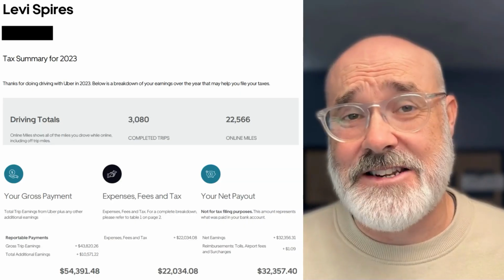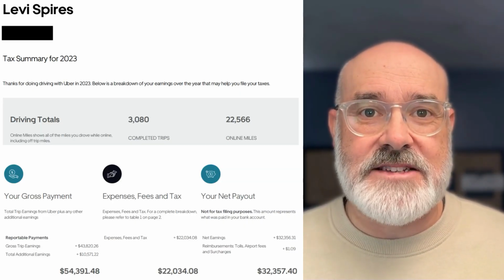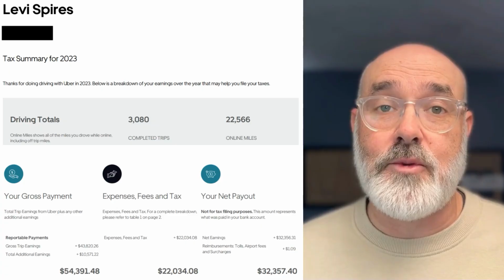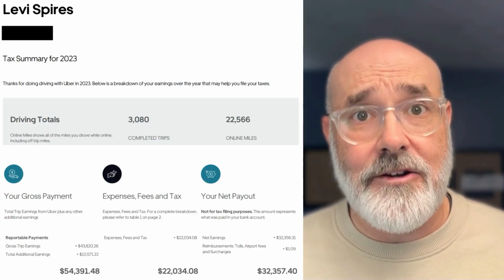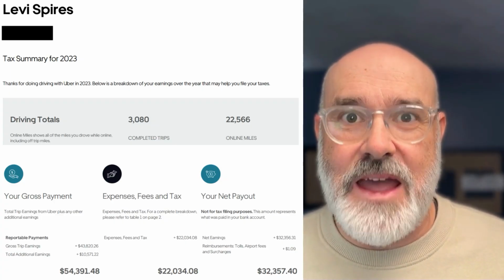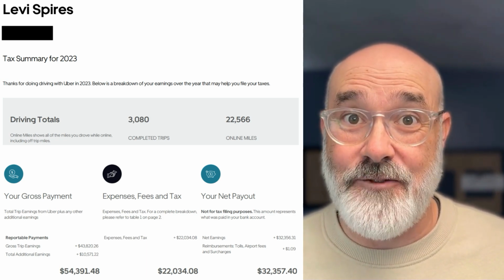That's what was deposited into my bank account at least. So going in reverse, while it doesn't match exactly what I tracked, the net payout of $32,357.40 is what I feel I earned. However, Uber reported to the IRS that I had payments totaling $54,391.48. The best I can tell, this is what the passengers paid Uber and what Uber paid me for bonuses.